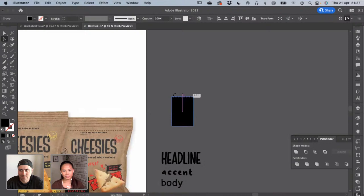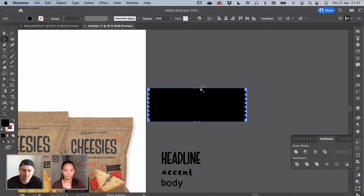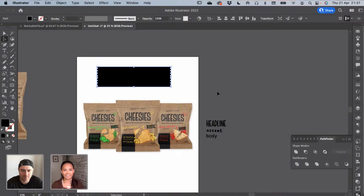I really want to use this ticket idea just because it's on the packaging itself, so I think we could use that maybe as a border for the text. Just need to make it a little bit longer. So you're using this as the headline border, is that correct? Yeah. I think I might put something like available now.